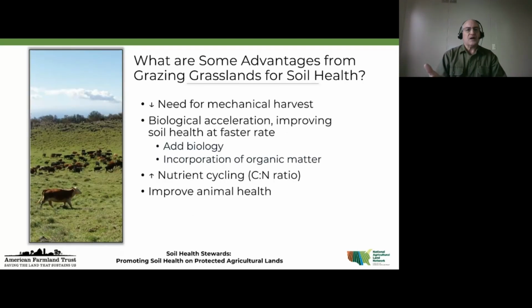So what are some other advantages of grazing grasslands for soil health? Less need for mechanical harvests. Make those animals earn their keep. They're basically a harvest machine. Biological acceleration. I mentioned this earlier.